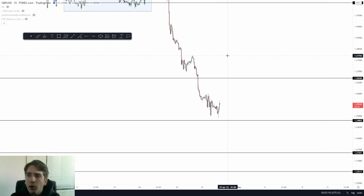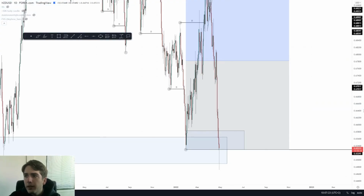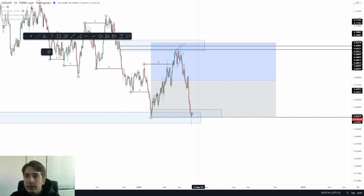So let's head over to Kiwi dollar. Kiwi dollar saw a big drop off. Depending on what the daily close of today will be, we're going to be bullish or bearish. So if we close below this low of 0.65295, then we are bearish once again, and we can start looking for shorts upon a pullback. But just keep in mind that we are pretty much in the discount of this daily leg, so you still want to be looking for longs as long as we haven't closed below here.